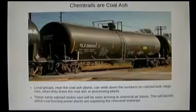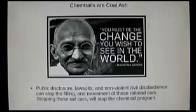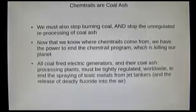Local groups near the coal ash plants can write down the numbers on railroad bulk cargo cars when they leave the coal ash reprocessing plants. These same railroad tanker cars will be seen arriving at chemtrail air bases. This will identify which coal-burning power plants are supplying the chemtrail materials. Public disclosure, lawsuits, and nonviolent civil disobedience can stop the filling and movement of these railroad cars. Stopping these rail cars will stop the chemtrail program. We must also stop burning coal and stop the unregulated reprocessing of coal ash.